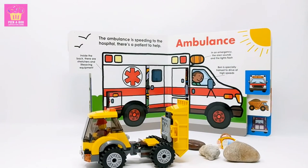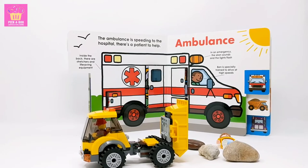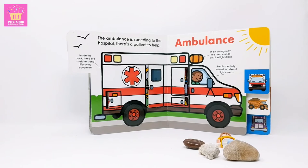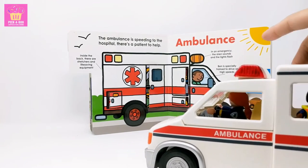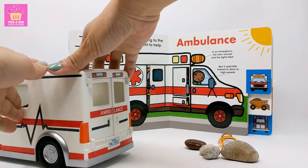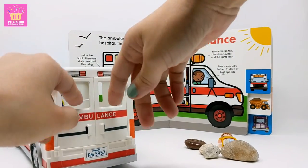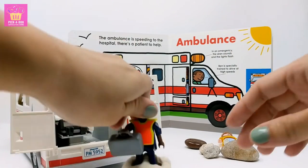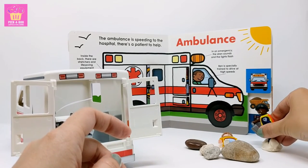Oh no! Oops! Wait a minute! Somebody's hurt! Call 911! Here's an EMT dummy check. Let me check how the patient's doing. Are you okay? Are you okay?